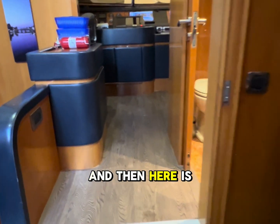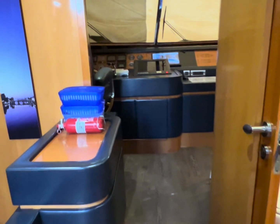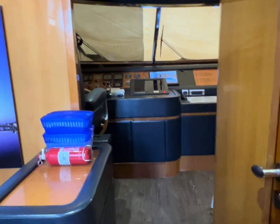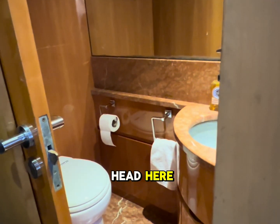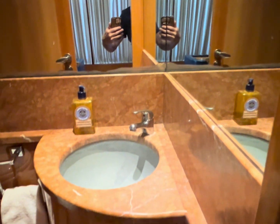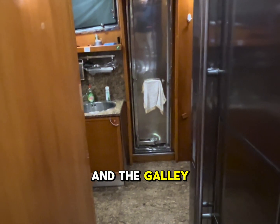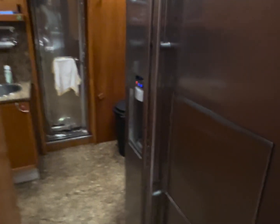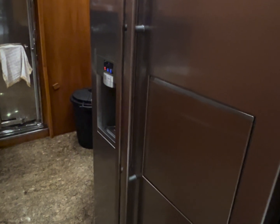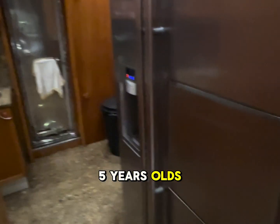And then here there's a central point from which you go straight forward to the bridge. There's a day head here. And the galley. Double doors fridge and freezer. 5 years old.